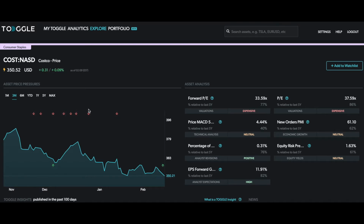The reason why we're going to look at Costco today is that after quite a number of bearish signals that you can see here on Costco, with this one exception where it did actually quite nicely catch this turn, this is really the first positive sign of price pressure that Toggle has identified in quite some time, and it's actually of technical nature. So we're going to take a look at that.